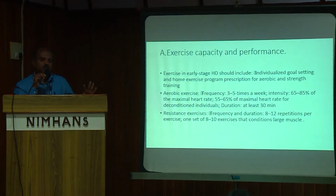It is in two categories. One is improving the aerobic capacity, and the other is strengthening. So how can aerobic exercise be given and at what dose? It can be simple walking, but it should be done at least 3 to 5 times a week, for a duration of about 30 minutes. The intensity is based on the heart rate, and around 60% of the heart rate can be targeted for the intensity of the aerobic exercise.